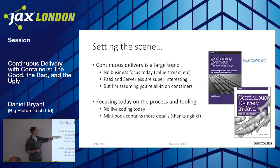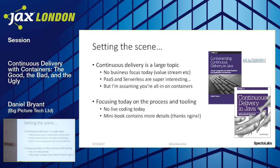We're not going to be looking at things like value stream, for example. I think PaaS, things like Cloud Foundry and serverless, are super interesting. I'm doing lots of work now with clients looking at AWS Lambda, serverless stuff. But this presentation pretty much assumes you're all in on containers, deploying into a container. I'll probably do a new talk on serverless in the future. I'm not a big fan of live coding. I'm no good at it, to be honest. So I'm going to focus more on the process and tooling.